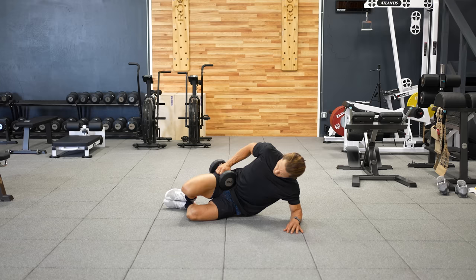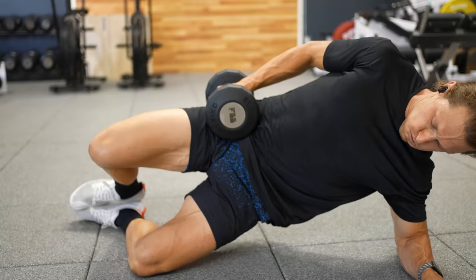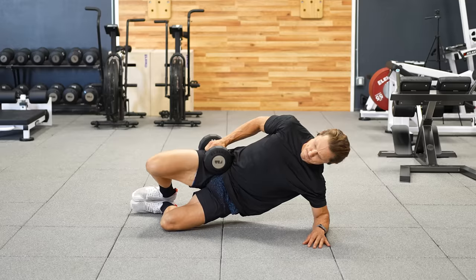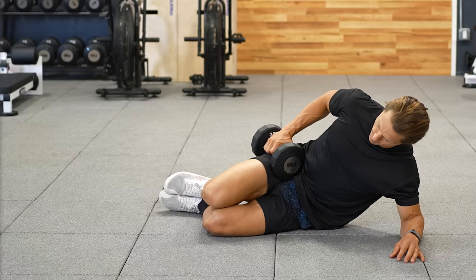You're going to set this dumbbell to rest right on the side of your top hip. And as you push yourself up, the idea is that you're going to drive both knees apart as hard as you can. At the top, you are definitely going to feel, and you should feel, the outer or side glutes really, really working hard for you.